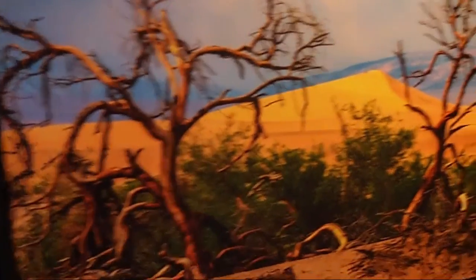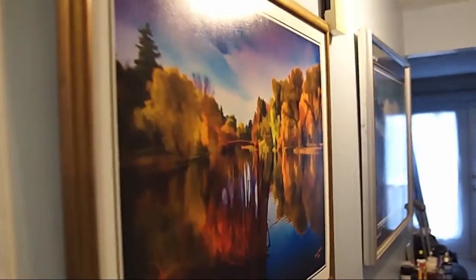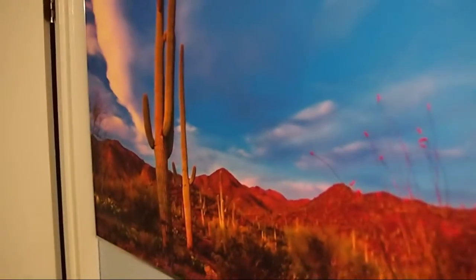Wow, that was in the desert. That's in Death Valley. There's Victoria Park on a much nicer day than today. Saguaro cactus. Well, come on upstairs.